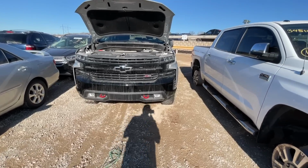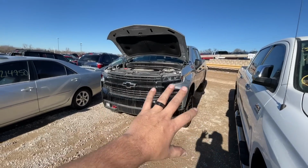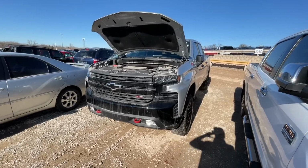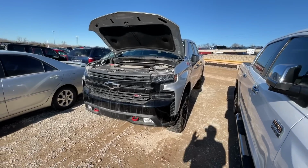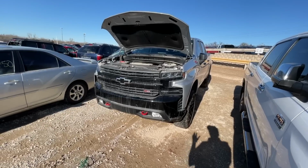That can total a vehicle. Meanwhile, you could get in and drive this thing 150,000 trouble-free miles. Well, it's a Chevy. Who am I kidding? You might drive it 5,000 trouble-free miles. I'm kidding. I'm going to upset all the Chevy guys. I'm just joking. All right.